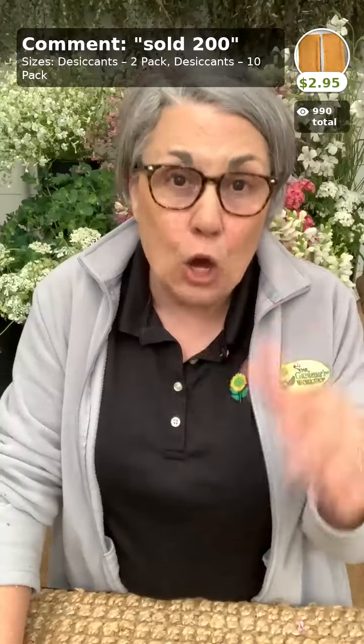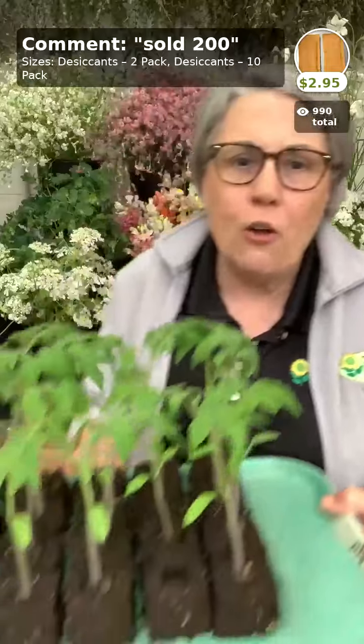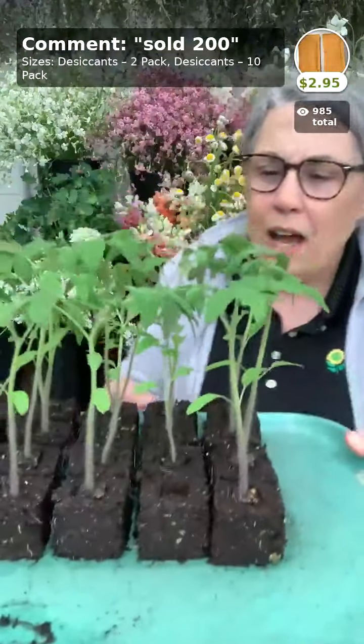Now, I know last week, guys, if you were watching the show, I potted up some tomato plants, and I promised you that I would bring them back and let y'all watch the progress. Would somebody hold this tray up here? Y'all, look at these babies. You got it? It's pretty heavy.